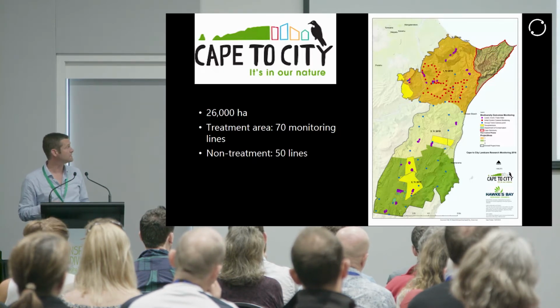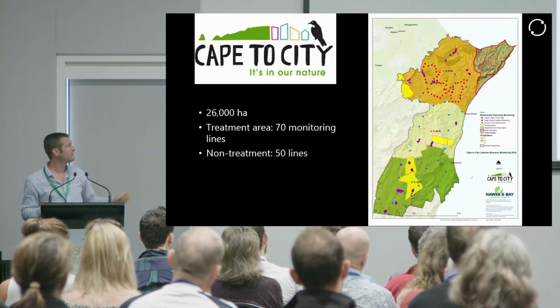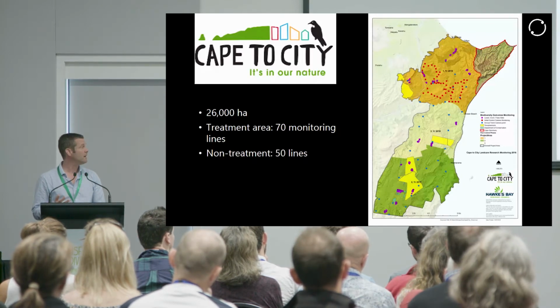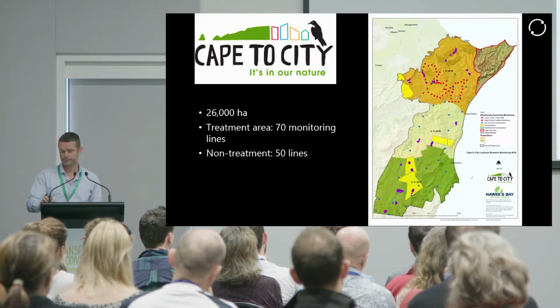And what's not shown on this map, but just immediately to the west and southwest of the Cape to City area, we have another 50 monitoring lines that serve as our non-treatment for comparison.